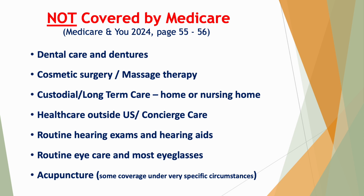If you have glaucoma and you're seeing an ophthalmologist, or you have cataracts and you need surgery, you'll be seeing a medical doctor, and that would be covered under Part B. But routine eye care is not covered under original Medicare. Routine dental care and dentures are not covered by Medicare. We hear all the time people say, I'm going to have Medicare cover my long-term care. Medicare does not cover long-term care, or custodial care.